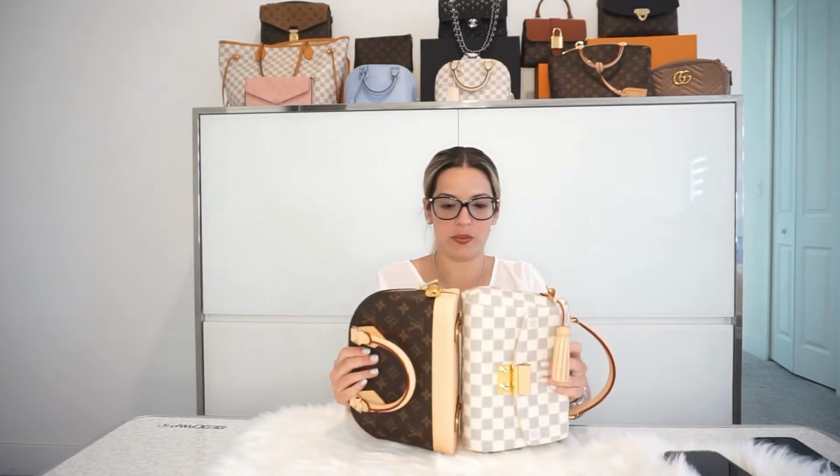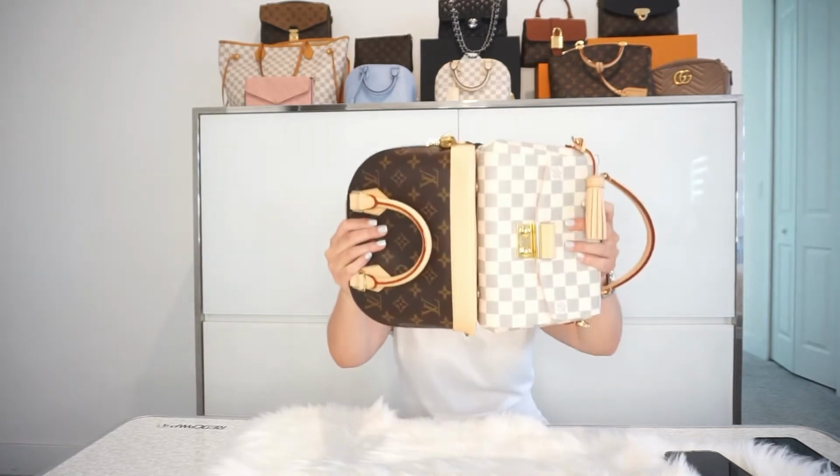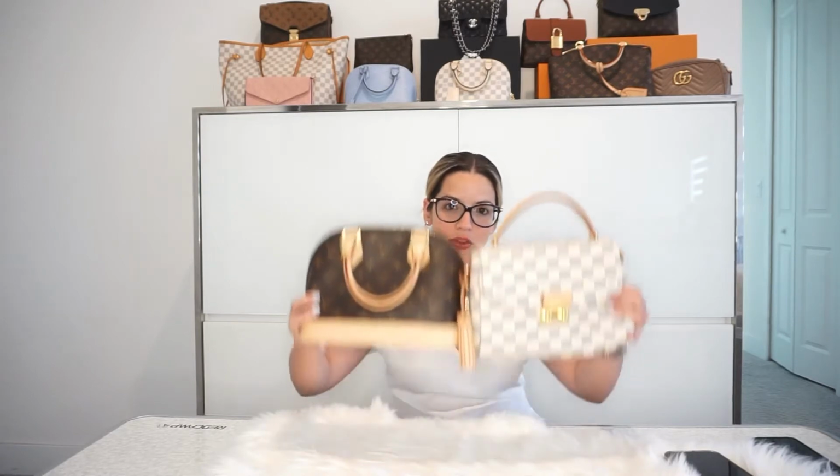Just from looking at them, you can see that they're very similar in size, and they are. They really, really are. They just have slight differences here and there. So they both have, in length, 9.8 inches. If I compare them, they are exactly the same length. The Alma BB's height is 7.5 inches, while the height of the Croisette is 6.7. So they're still fairly close in the height as well.